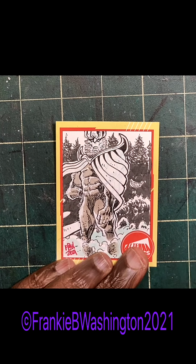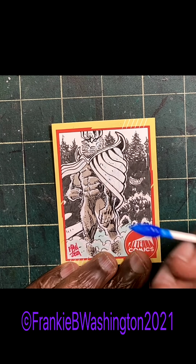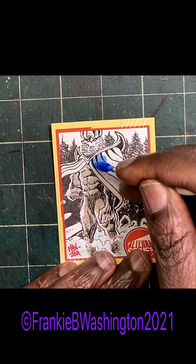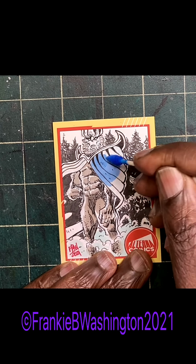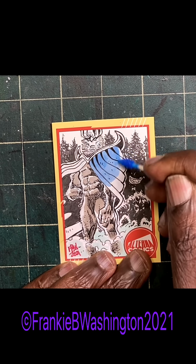All right. So with this right here, I'm going to do something a little different. Pete said that his cape is black, but I'm actually going to add some blue in there, and then I'm going to build up on it. There you go. This is, again, I'm using my Copic inks.